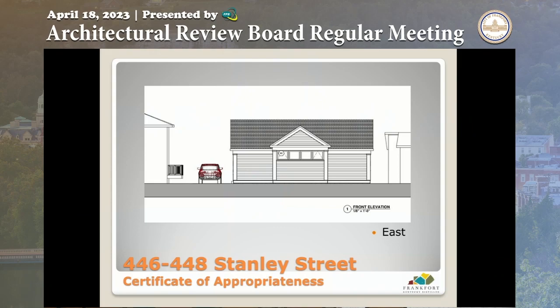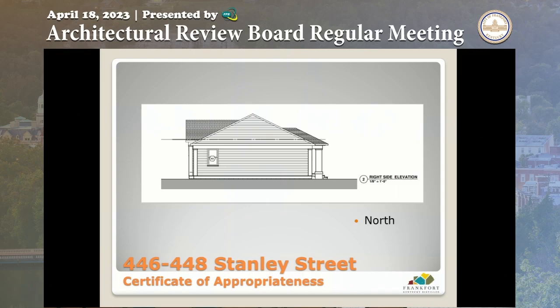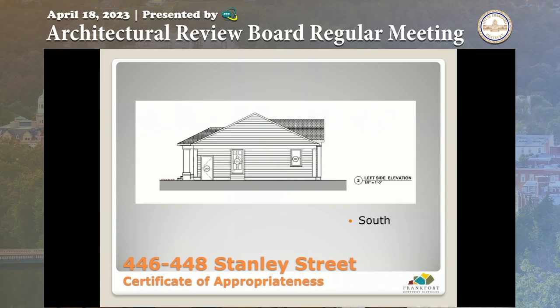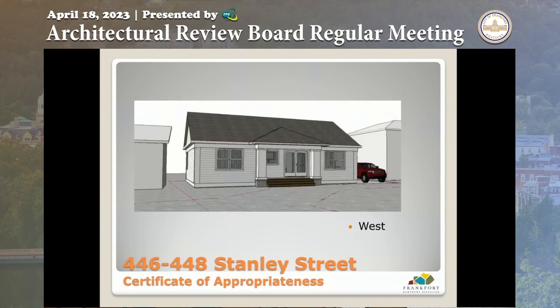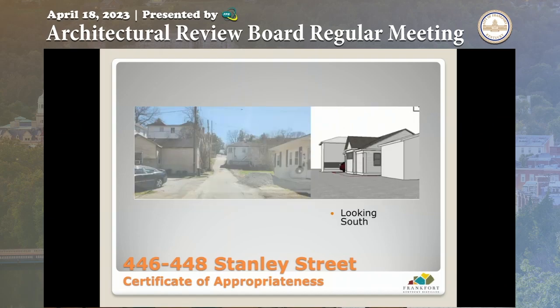You can see a rendering of it here. So this is the east elevation, the north, south, and then the west elevation, which faces the interior of the lot. And that's where the front entrance is. Here's a rendering that shows its position on Stanley Street. Also, this helps you visualize how it will look there.